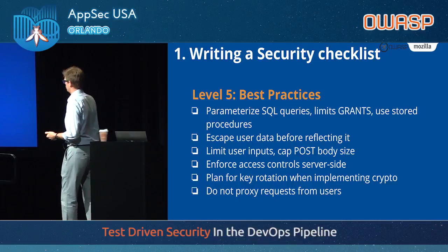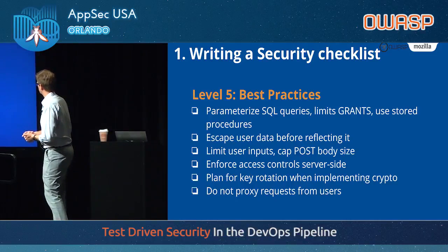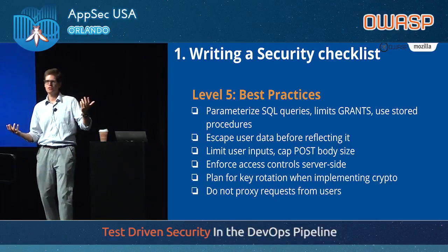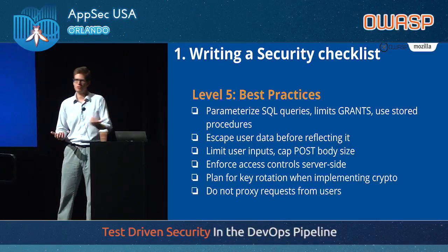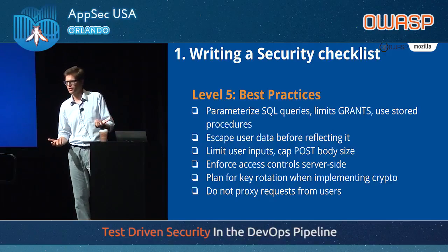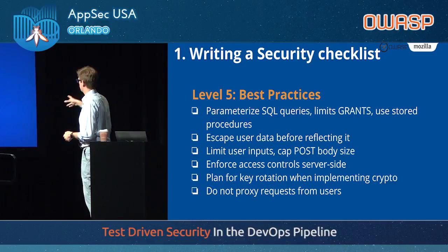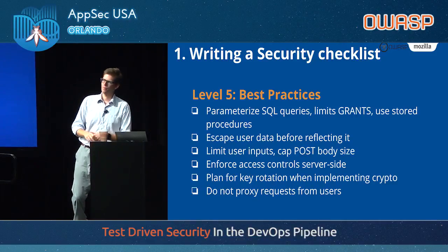Escape user data. Limit user inputs. Again, a lot of applications allow you to upload an image, for example, and you can try to upload an image that's 2 terabytes large. You'll be surprised how many applications don't limit that by default. Enforce access control, key rotation, and crypto. Do not proxy requests from users.